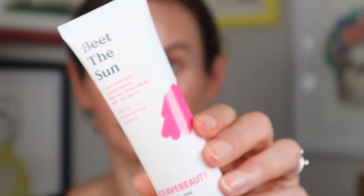Okay, we're going to be applying the Beet the Sun first. So first up we have Krave Beauty Beet the Sun SPF 40 PA+++. This retails for $20 and you get your pretty standard sunscreen amount, which is 1.7 fluid ounces or 50 milliliters. This is supposed to be a lightweight chemical sunscreen that's made to look and feel like your skin. It has antioxidant properties from supercharged beetroot extract to help defend against the sun and other environmental aggressors. As far as our active ingredients in this, it is a chemical sunscreen, so it's got 10% homosalate, 5% octisalate, 3% avobenzone, and 3% octocrylene.